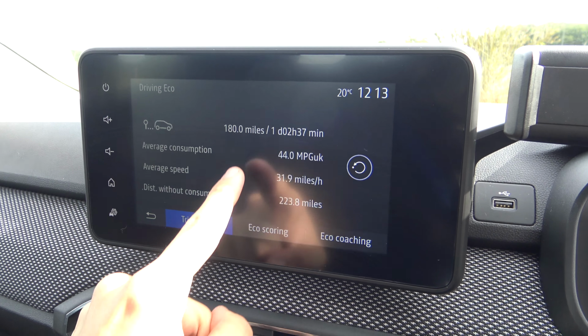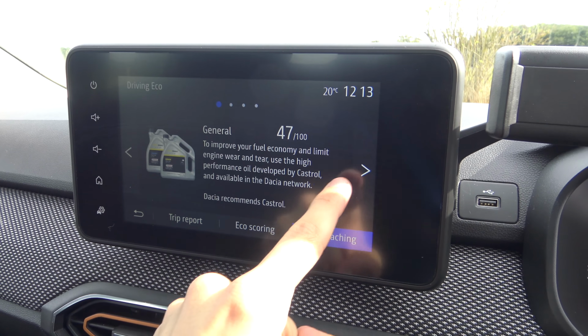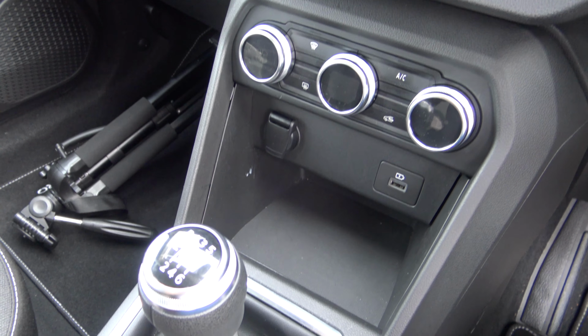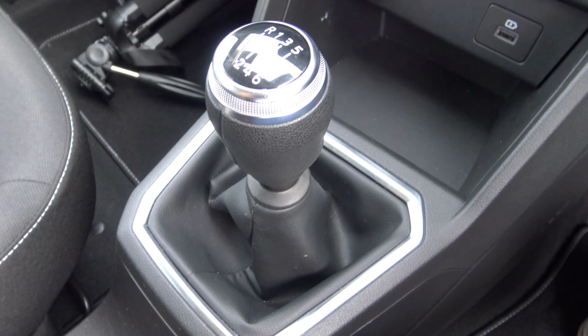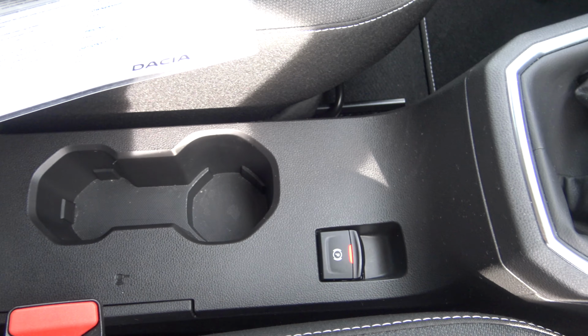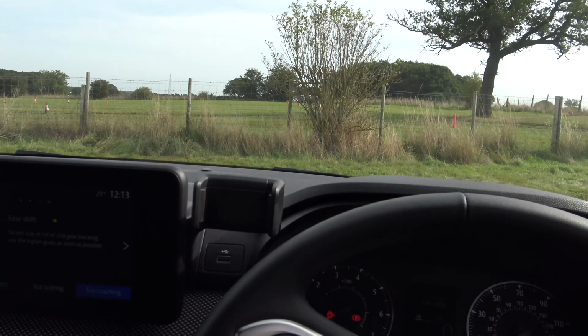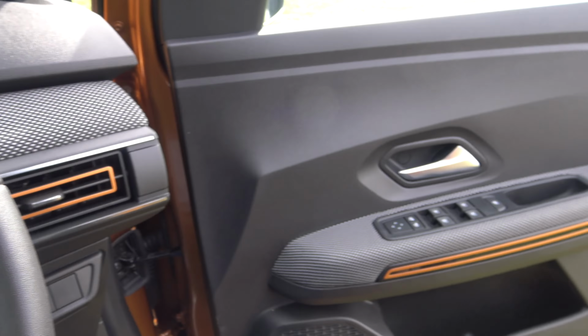and we are currently averaging, this is journalist miles, so it is going to be pretty harsh. We are currently doing 44 MPG. That's really, really good. Manual gearbox does feel good to the touch. We'll test it out later on the road. Analog dials with a little screen in the middle, classic, like the Kia Stonic, and orange accents everywhere.